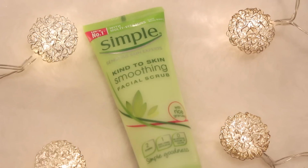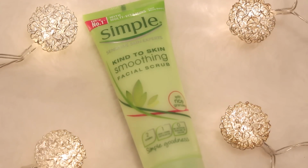But the first one is the Simple Kind to Skin Smoothing Facial Scrub. This is the one that I'll use if I'm on good terms with my skin and it doesn't need too much of an exfoliation. I previously mentioned that I have oily skin, so I use this product 1 to 2 times a week, just depending on how I'm feeling really. I simply just massage this into my skin with my fingertips and then rinse it off. But this is good even for sensitive skin, so I feel like no matter what skin type you have, you need to get yourself one of these. And it's only £3.39 from Boots.